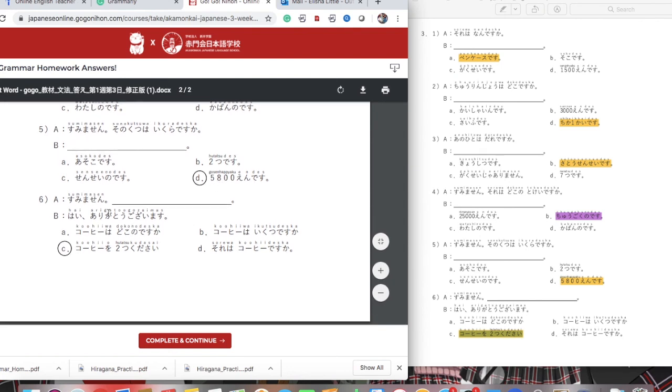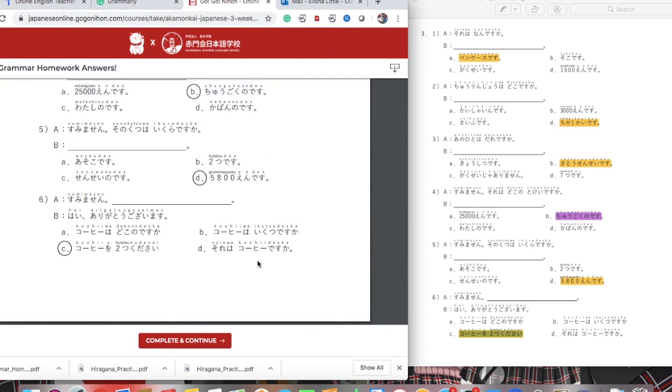Okay, and last but not least, number 6, the correct answer is C. Here we say sumimasen, and we only know the answer is hai, arigatou gozaimasu, yes, thank you. All of the other answers were asking for something with how much is the coffee, and they have ka at the end, and they are answering with yes, you're welcome, so that just seemed off, so it could only be this one. So you're saying, excuse me, I want 2 coffees, please. And they say, yes, thank you, or yes, here you go.